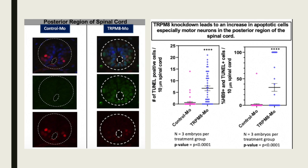Here we are again seeing transverse sections of spinal cord for the embryos grown at cold temperature, but we are looking at the posterior region of the spinal cord, closer to the tail. Again, on the left, we have our control morpholino group, and on the right, we have our TRPM8 morpholino group. We're seeing the same staining of TUNEL, represented in green, and HB9 represented in red. Again, we can instantly see the greater number of TUNEL-positive cells in the TRPM8-injected group versus the control group.